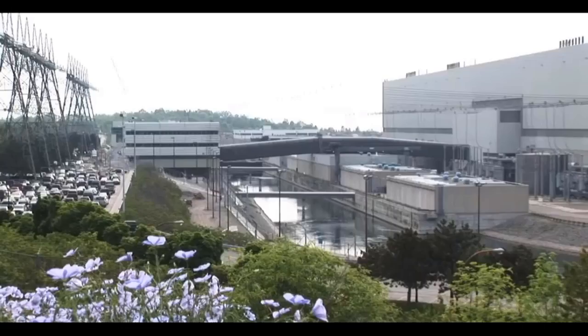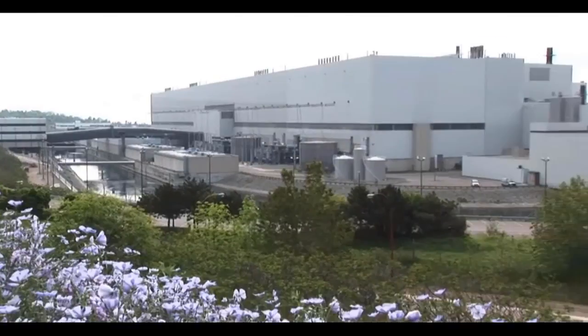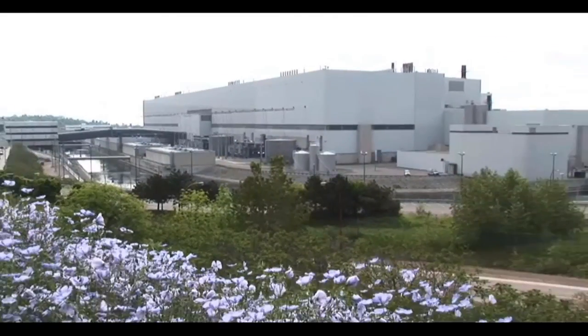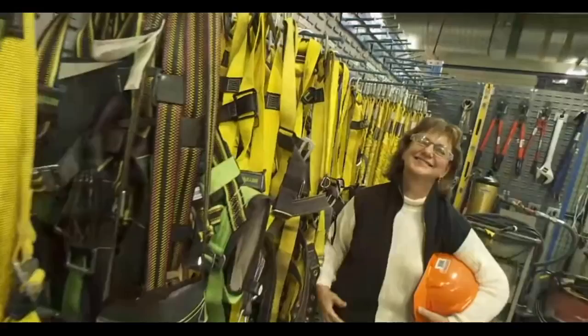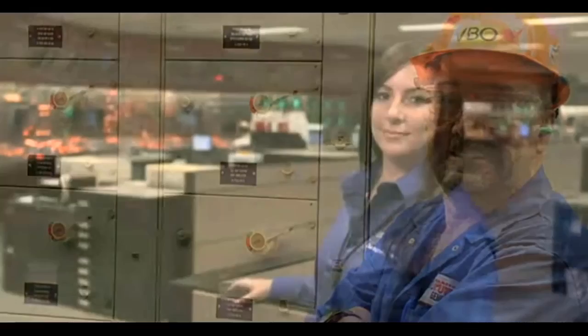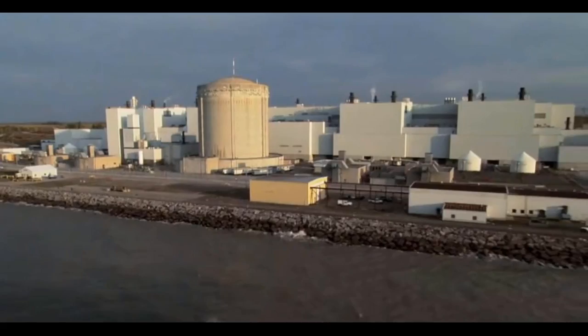So, that's a look inside the massive machine that is the Darlington Nuclear Generating Station. But ultimately, that's not what makes the power. It takes people. Over 2,500 highly trained and skilled staff work at Darlington, 24 hours a day, 365 days a year, supplying the homes and businesses of Ontario with safe, reliable, clean electricity.